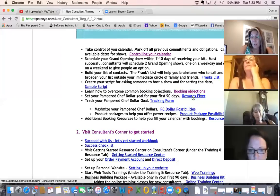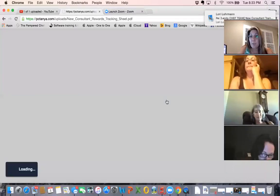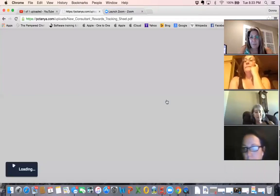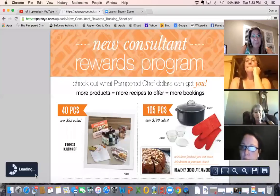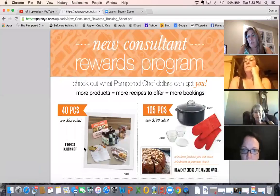Absolutely. So all of you, when you first start, are in a special rewards program. And we have special flyers for the rewards program. But I wanted to show you this one because this one's brand new. This is an awesome flyer that not only talks about the rewards program, but it also helps you set your Pampered Chef rewards goals. So you might say, well, what is this rewards program?